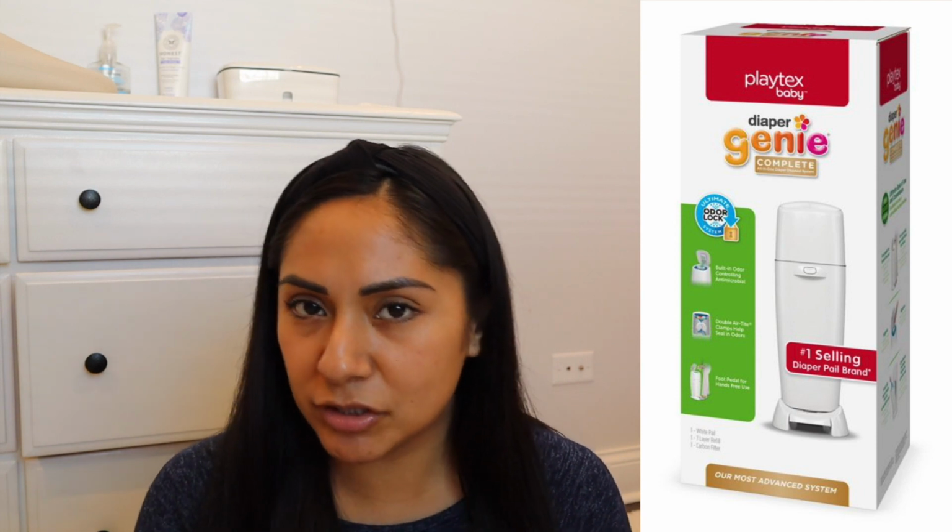All right, the next item I don't have with me because I don't want to carry it, but it's a Diaper Genie pail, and I thought I wasn't gonna like it because I heard mixed reviews, but it works just fine. It's pretty inexpensive. It's pretty much a simple thing where you have the Genie and you put the dirty diapers in. It doesn't let out any smell.